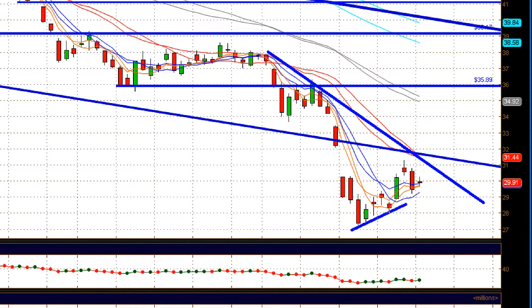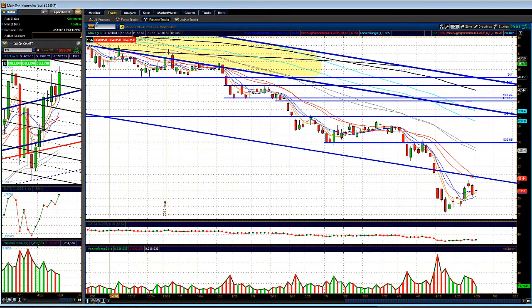But we do have these little higher lows taking place, and some little higher highs starting to come in a bit here. But I would say we have to get over these 20-day moving averages right here and start to build a base before you can get any traction in these gold miners.